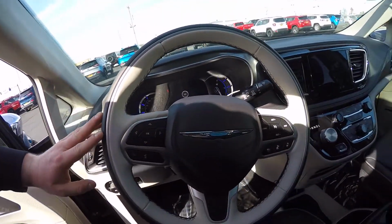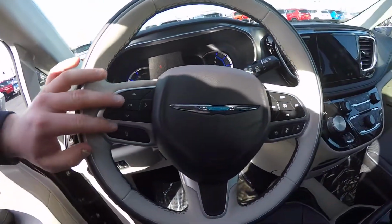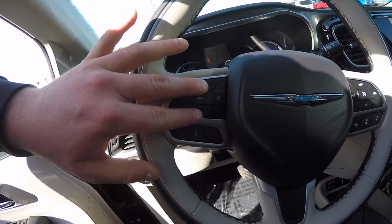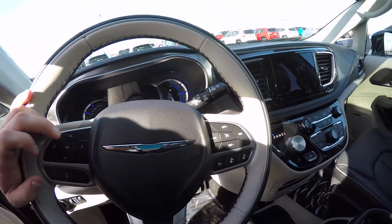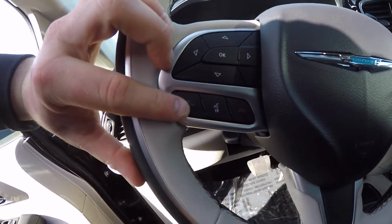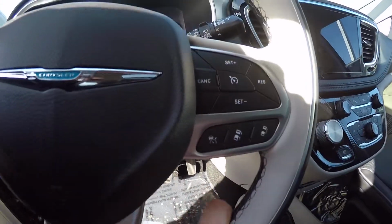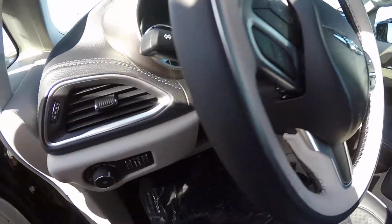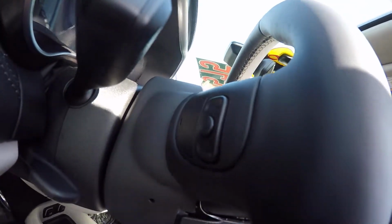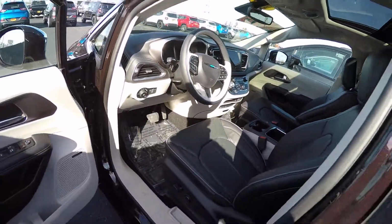It's got a two-tone leather wrapped steering wheel. Got that white and black. There's some controls here to control things up on your dash, and the gauge cluster up there. You have voice recognition, also phone controls. Adaptive cruise control settings, allowing you to get closer and farther away. Also just your standard cruise control. On the back side of the steering wheel, we have buttons on each side that's going to control things like presets and your radio's volume.